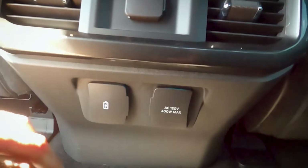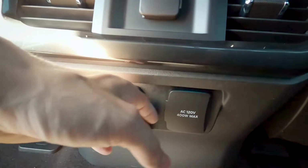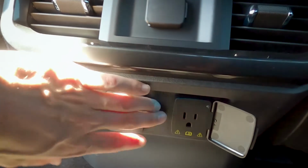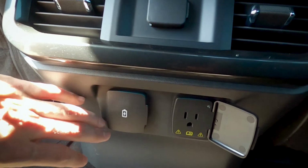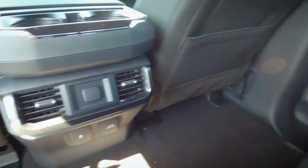Moving down a little bit, as you can see, we also do have a few USB ports, our USB and our USB-C, as well as a built-in inverter. So we've got the ability to plug in a traditional wall outlet in the back of the vehicle if we need to. Now, this is the XLT trim level of the vehicle, so we're not going to have heated seats at all.